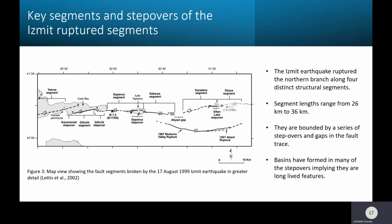In some cases, distinct structural basins have formed within these intervening stepovers, indicating that the segments may be long-lived despite the active nature of the fault. This already suggests that they may be able to negate rupture propagation as they have been stable throughout time.